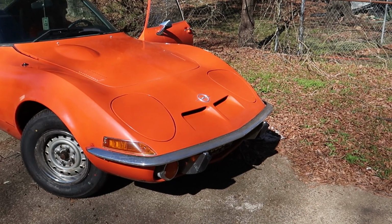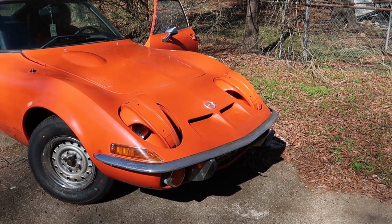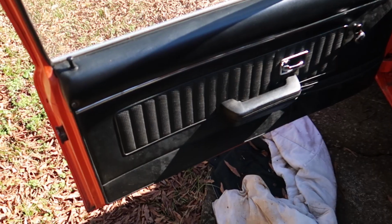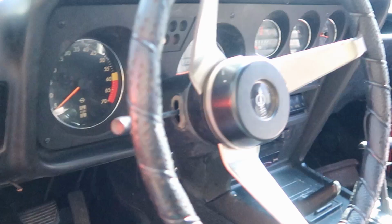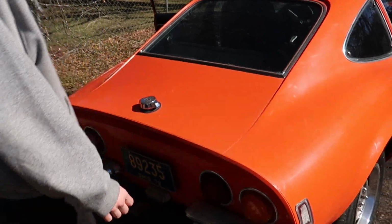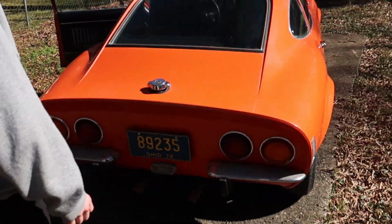This is my buddy Austin's 1972 Opel GT. It originally belonged to his grandfather, who last registered the vehicle in 1975. Since then, it has been driven a total of 200 miles and only has 32,000 miles on it today. The vehicle has spent most of its life in a storage facility and was running when it was last parked many years ago. When Austin's grandfather passed away last year, he inherited the car. He just recently trailered it from Ohio, and today we begin the process of restoring it to its former glory.